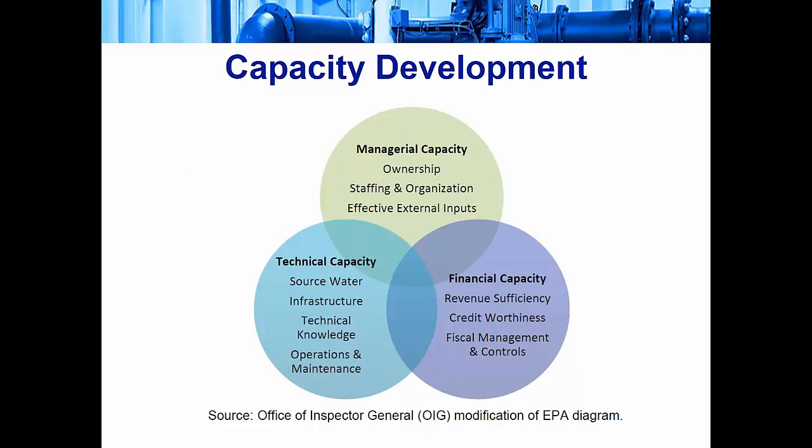One of the other things of technical capacity is, does the system have proper infrastructure? Are there redundancies in pumping systems? Are the pipelines sized large enough, of reasonable build quality? Is there enough technical knowledge to operate this infrastructure? This is where operator certification programs really come in at the state level, to ensure that these sometimes quite complicated utility systems are overseen by somebody who knows how they work and knows how to operate and maintain them. So capacity development is something that EPA and the states both take very seriously, and it's important to know that there is help out there, and I'll be talking about that in a little bit.